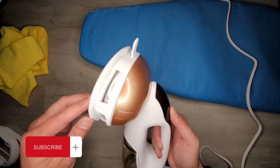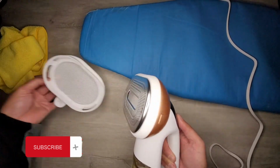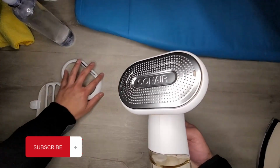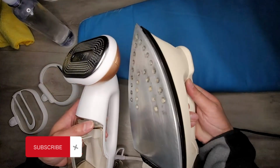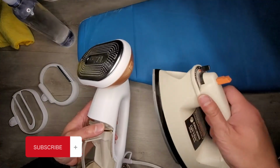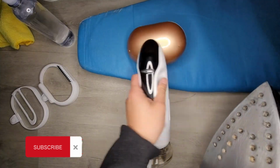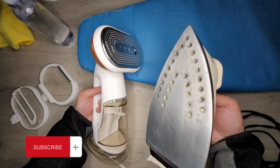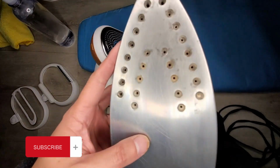Strong penetrating steam. The Turbo Extreme Steam technology in this Conair garment steamer delivers high-velocity steam that penetrates deep into fabrics, effectively relaxing fibers and releasing wrinkles. With its strong and continuous steam output, you can achieve professional quality results without the hassle of using an iron and ironing board. The steam also helps eliminate odors and refresh garments, extending their lifespan.